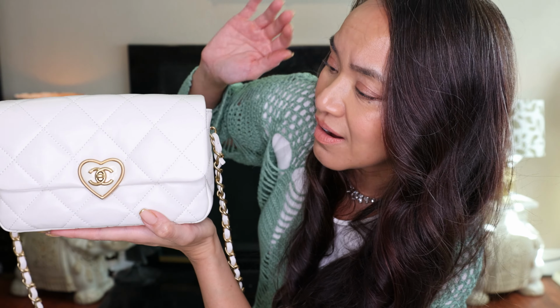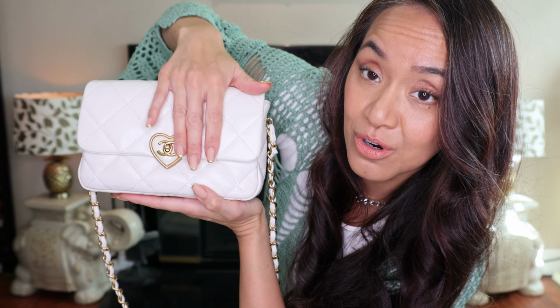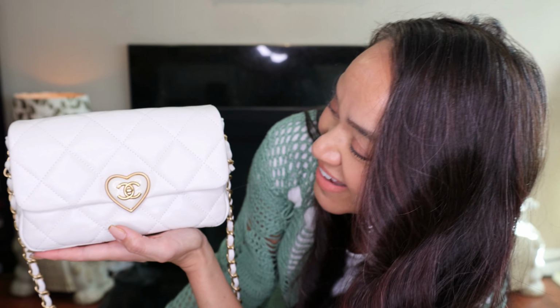Well, everybody, hope you enjoyed this video of this bag because I am excited to use her with her little heart. There are different colors too, but I decided to get cream. I'm still into the basic mode, that quiet luxury mode that's kind of out already. Well, it's on its way out or it's already out.